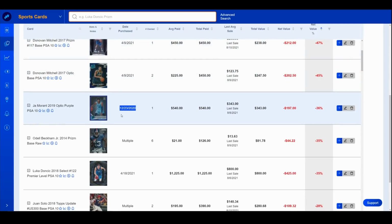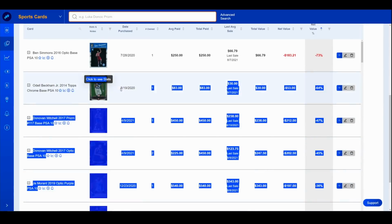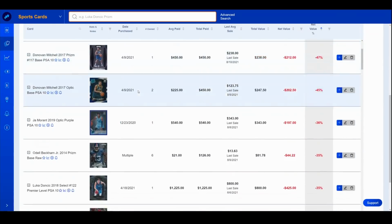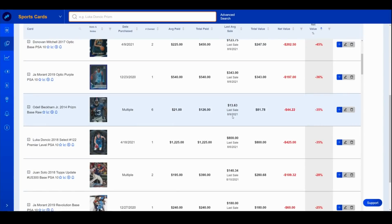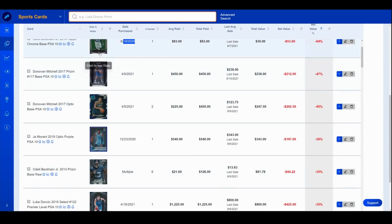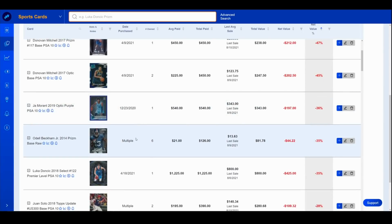Bought literally right as the season was starting. Beckham bought right as the season was starting. And Beckham again. Here's more Odell Beckham Jr. See above. These were bought at around the same time I bought this. I bought a lot of these. A lot of 6 for $120, about $20 per. You can see right there, average pay $21 per.